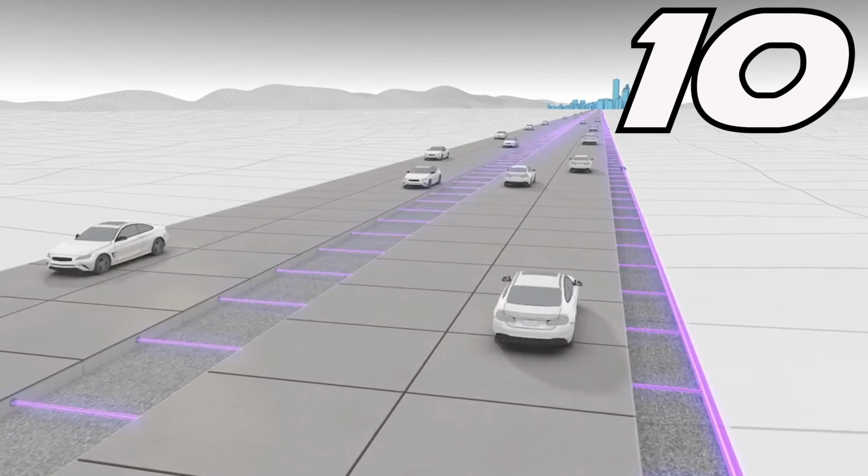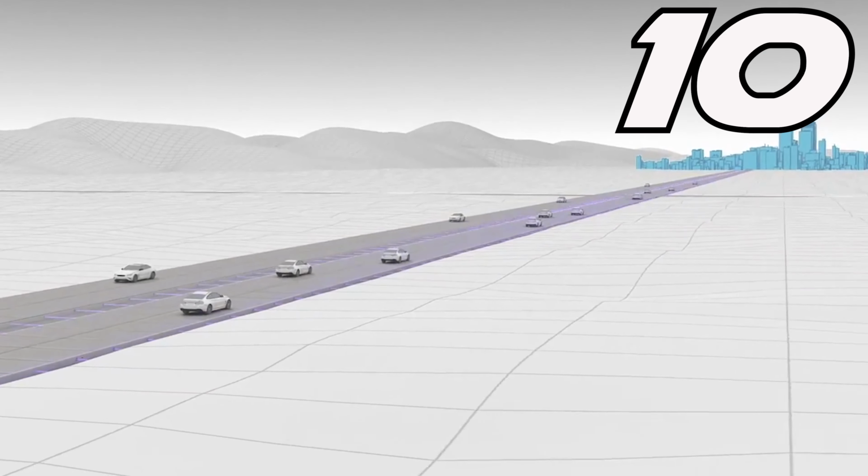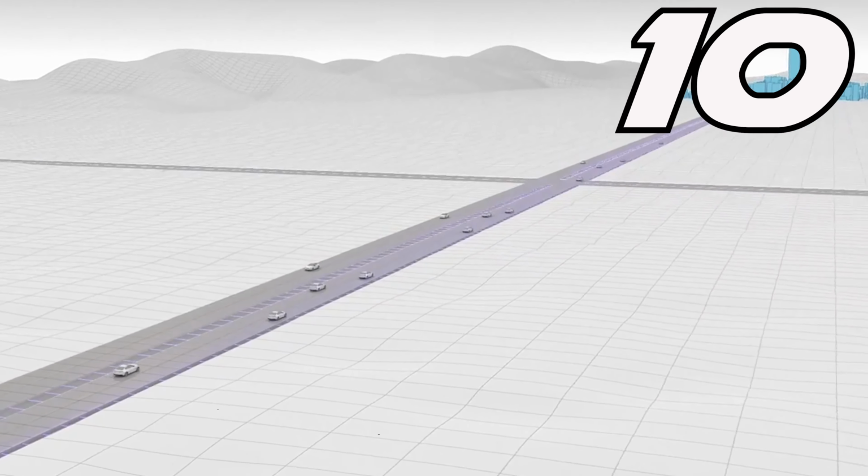It's estimated to run about $4 million per lane per mile. Only time will tell if this potentially life-saving technology is worth the investment.